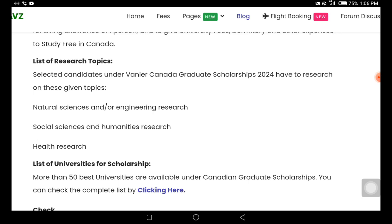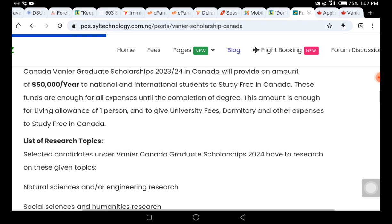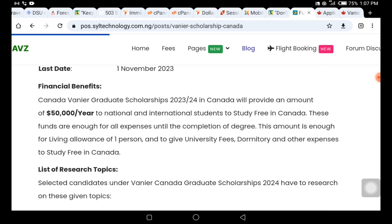The deadline for this scholarship is 1st of November. If you don't meet this deadline, your application might not be accepted. You also need to apply before the deadline because there are some other documents that you need to send, just like every other required document that will be requested after the application.